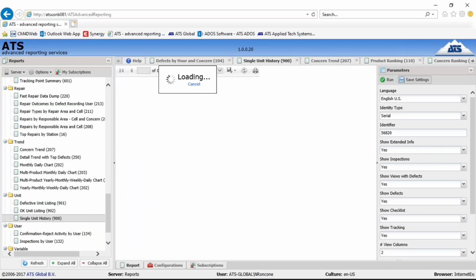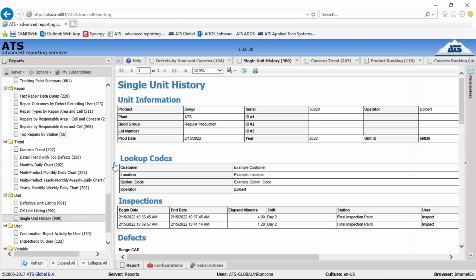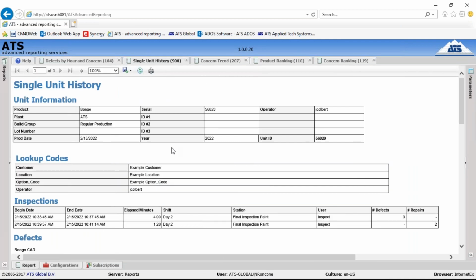So when that report renders, what I'm going to start with here is this single unit history. As I mentioned, if you have several different quality gates throughout your process, Inspect will take all of that information and tie it together in a single unit history. So you can see here I've captured the serial number by either scanning a barcode or an RFID label. If I had some child parts here, they would all appear under these IDs.